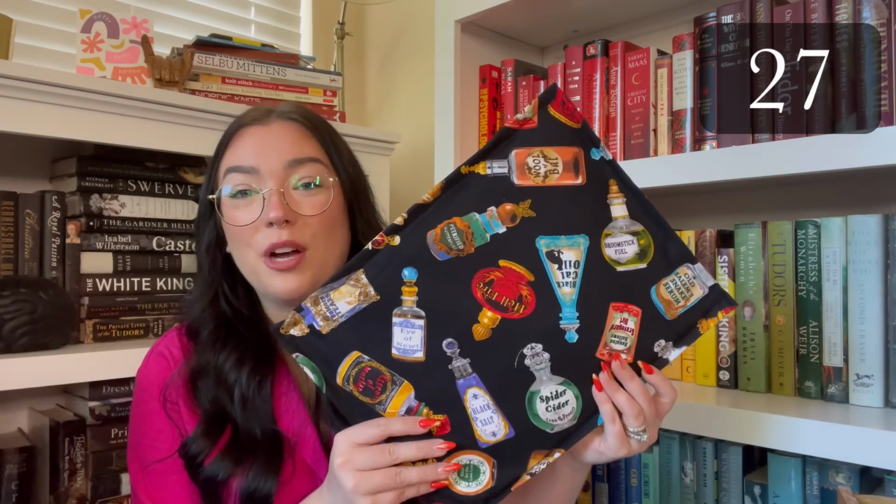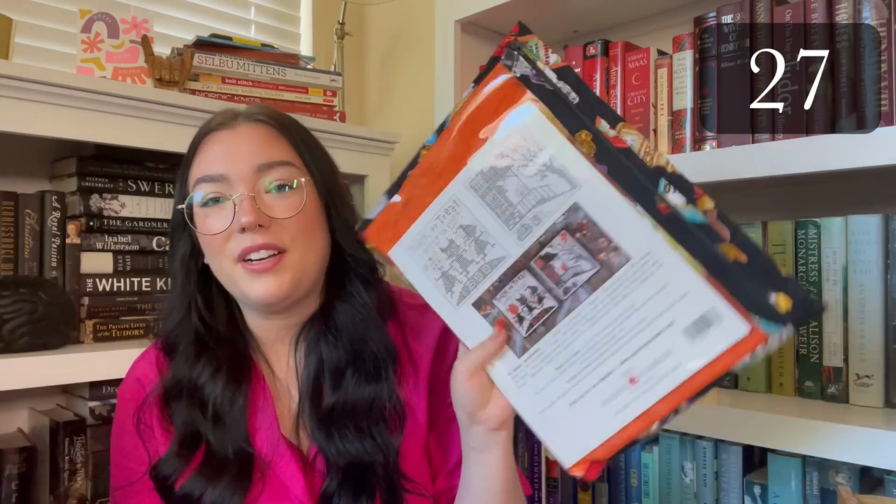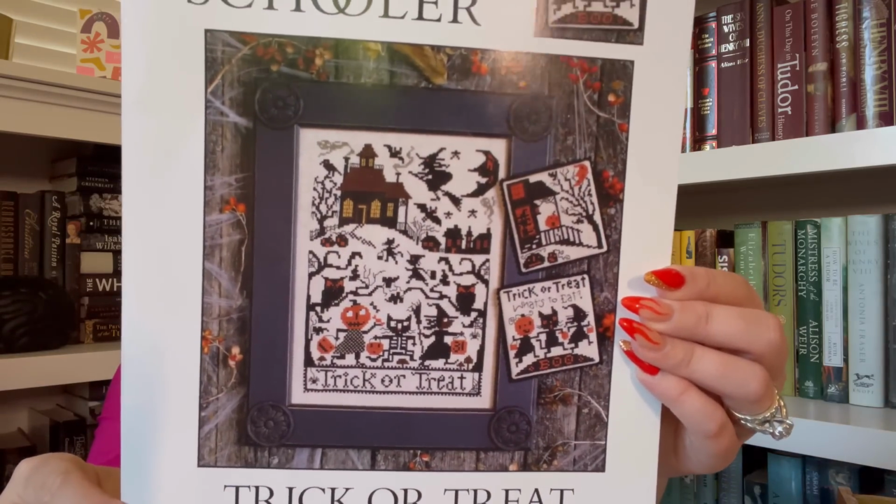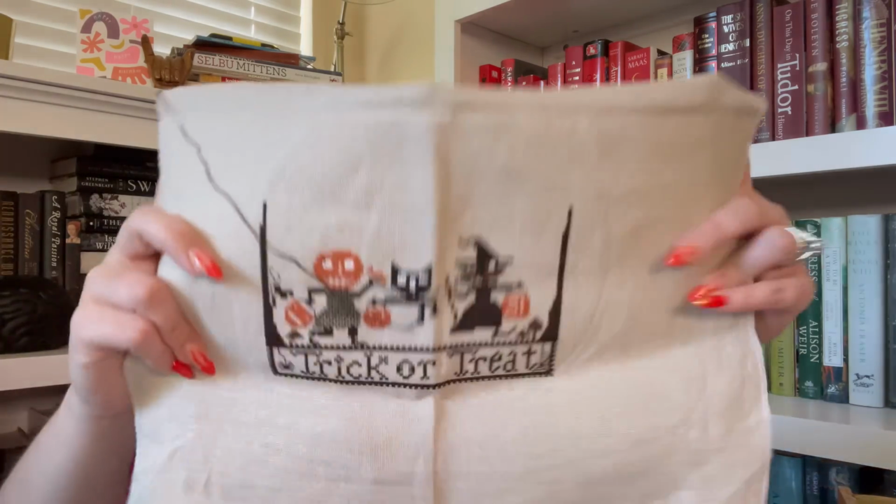Again, in a Me Made project bag. This is just some really fun Halloween fabric. I have a bunch of these kitted up, but this was my first one that I started, the Prairie Schooler Trick or Treat. And I'm using all the called for. So the Witch Old linen that's called for, all the DMCs that are called for. I didn't change a single thing. And here is my progress.